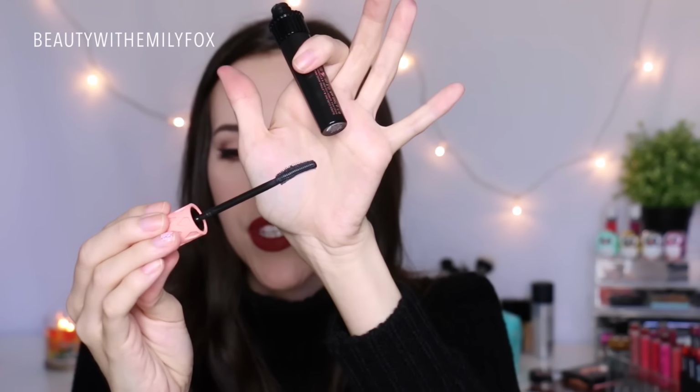I just go back to this one, and I did open my Benefit Roller Lash full size that I had because I was waiting, but also amazing mascara. I like that this one has a little bit of curve. I can use this one alone. I feel like with the L'Oreal one, I need to go back with my CoverGirl Lash Blast just to separate my lashes a little bit more and help the curl a little bit. This one can be used alone.